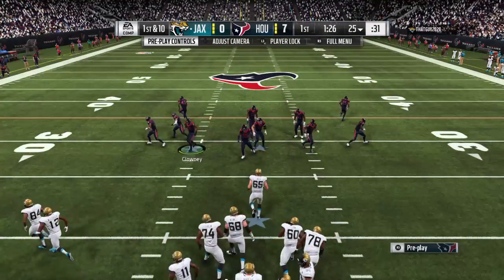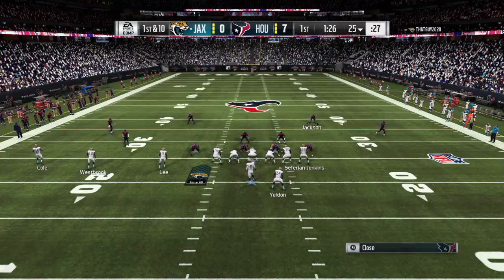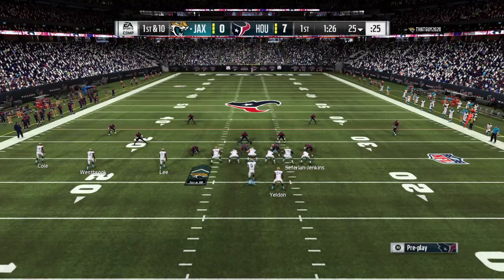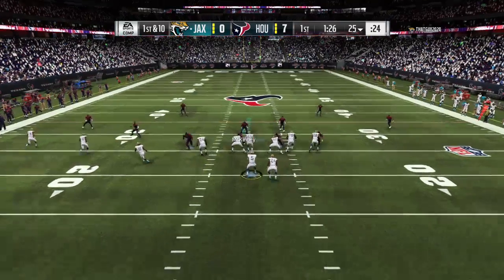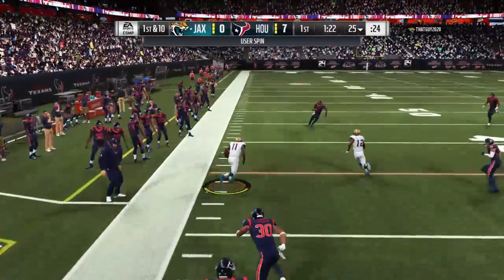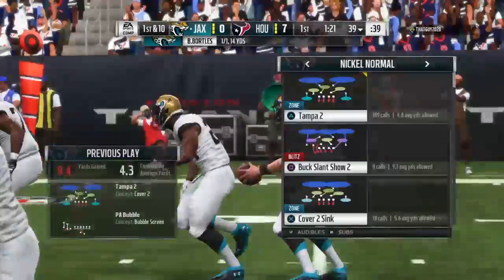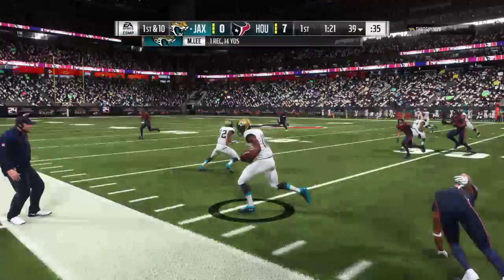Bortles leads the Jags up, 1st and 10 at their 25-yard line. Throwing on first down is Bortles. Looking left side, and he's got a man. It's Lee, and he's going to be out of bounds at the 39. A 14-yard first down pickup for the Jaguars.